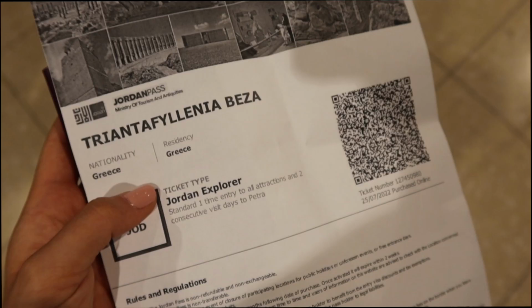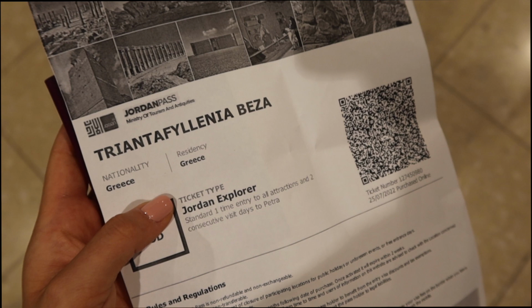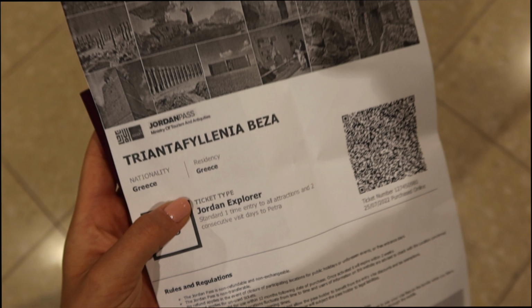So what we did was that we booked in advance the Jordan Pass that gives you access to all attractions and two consecutive visits to Petra.